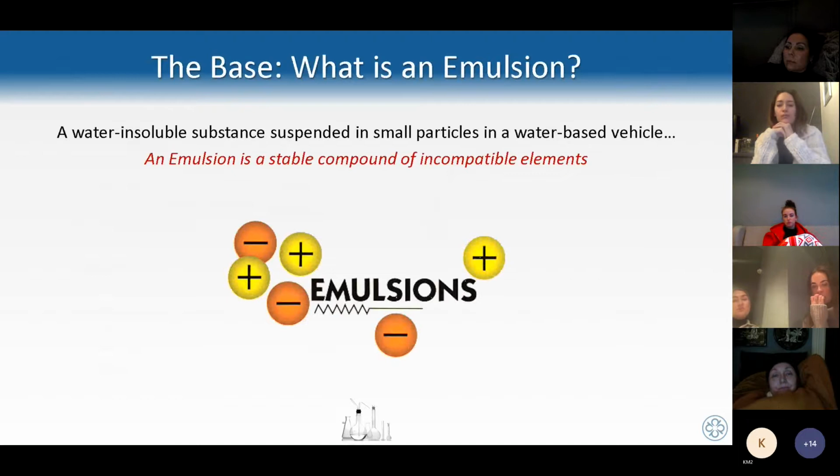So the first thing that we need to see here is what is an emulsion. And what we need to understand is that the emulsion is the core or the heart of every product in skincare that is in a liquid form or in a fluid form. Because, of course, unless you have a product that is only water, then you do not have an emulsion. Because for you to have an emulsion, you have to have a mixture of water and oils, right? And that mixture needs to be a stable mixture, right?